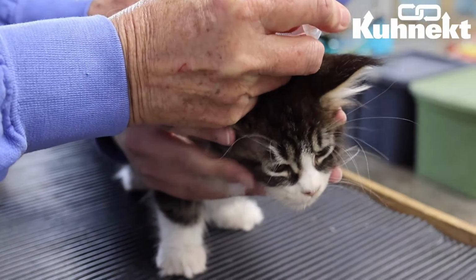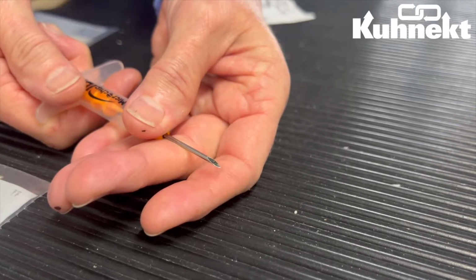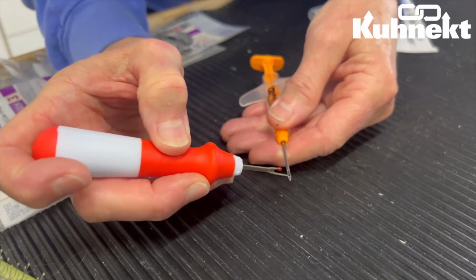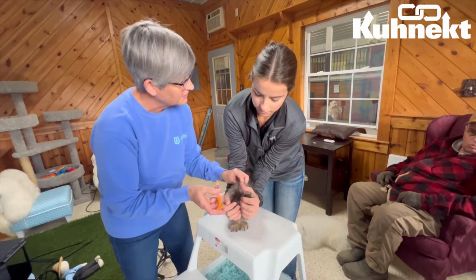Are the kittens and the cats that you have here microchipped? The Maine Coons are. We microchip them with an ID thing, and you were here to watch us. It's a very big needle, and sometimes it slips out, as we had to redo, and you got to help me with it. That was fun for you.